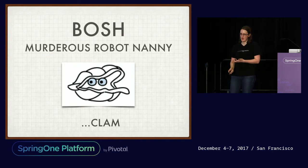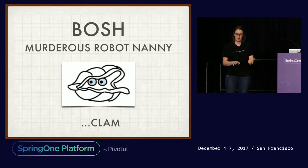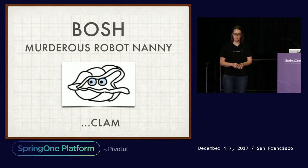The short version on Bosch, the micro elevator pitch, is that it's a murderous robot nanny for your VMs. You tell Bosch, this is how I want all my VMs to be set up. It says, got it, and sets them all up that way. If one of them stumbles a little bit, it's like, oh, I'll restart you, and then everything is good again. If one of them really misbehaves, though, it will drag it out into the back and do God knows what with it, and then bring a new one out of cold storage and clone it.